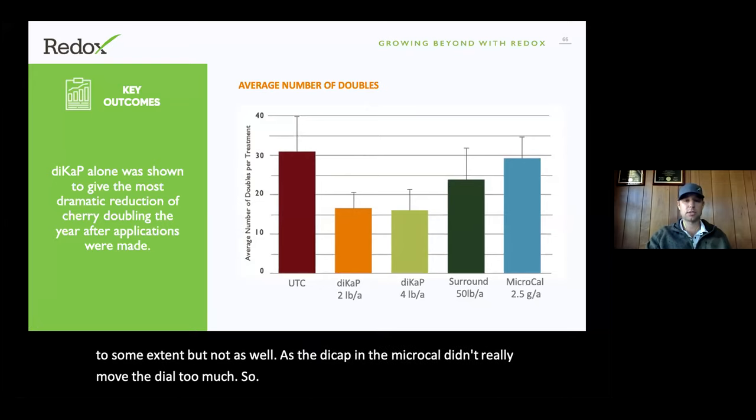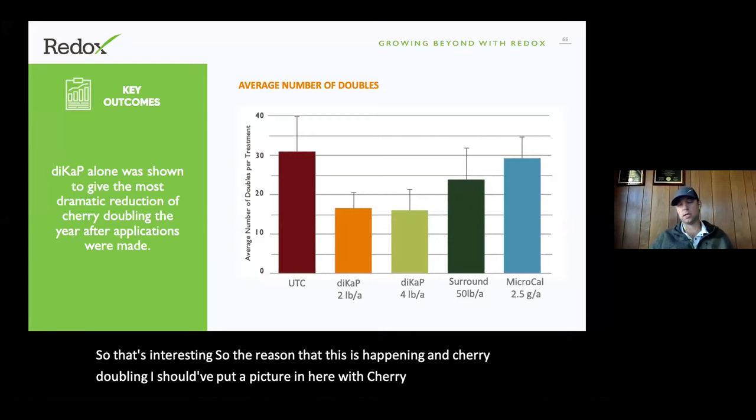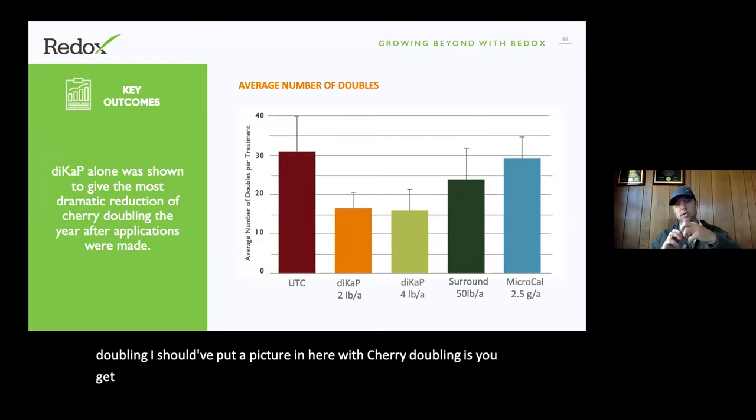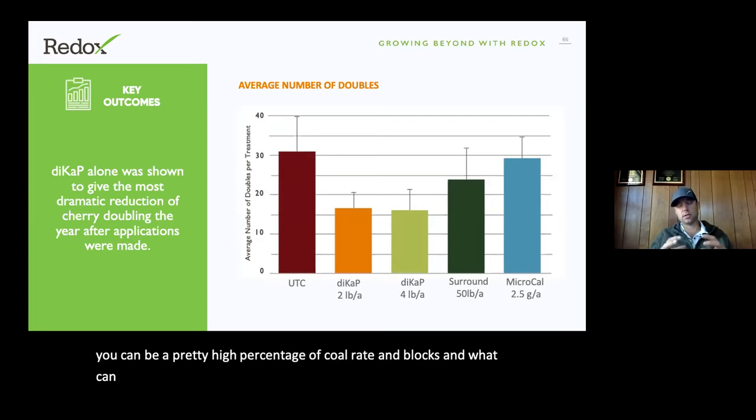So that's interesting. I should have put a picture in here of what cherry doubling is. You get two cherries put together, and it's undesirable within the marketplace, and that's usually a cull reason. It can be a pretty high percentage of cull rate in blocks. I should have started with what causes cherry doubling.